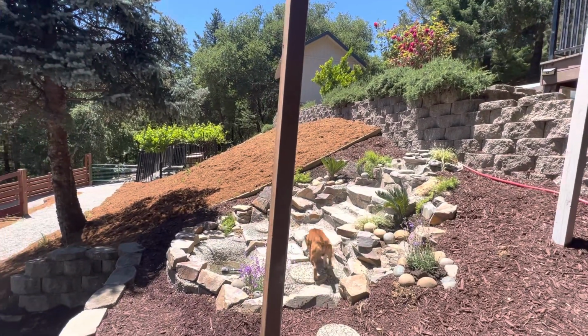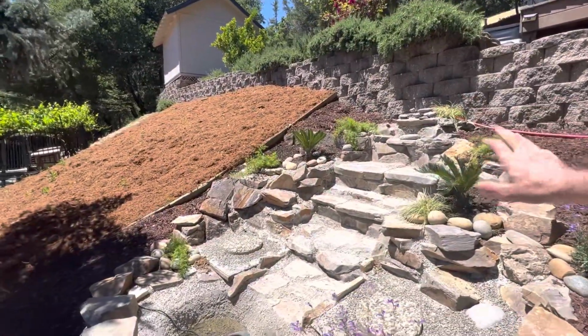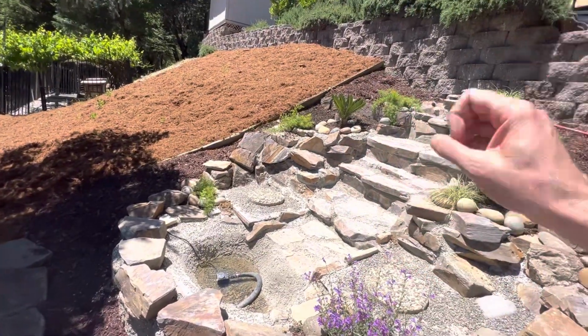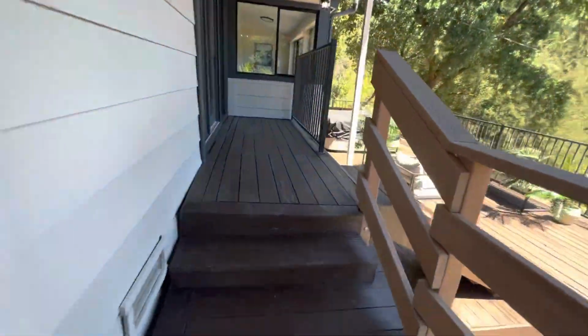And he really likes this little pond thing. So he was sniffing around here. So we got this turned off right now, but we do turn this on often. It's summer, so we just don't wanna waste water because it's obviously gonna evaporate a little bit. Okay, so now we're gonna head on down.